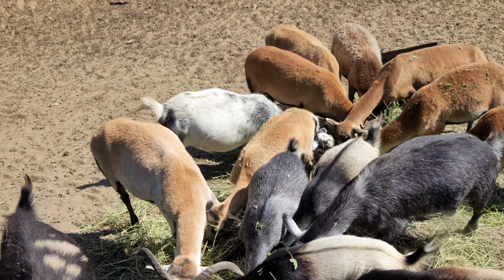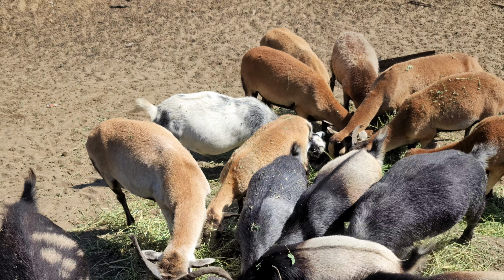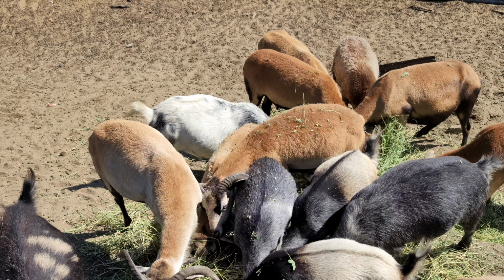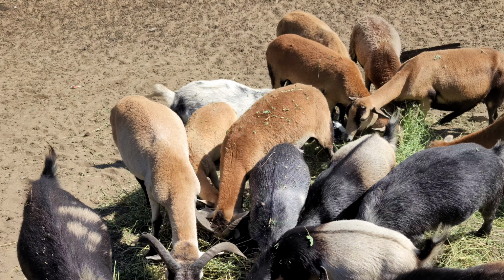But either way, that little ram has been banded and castrated, so he's not a buck. I saw that he wasn't growing. I saw unfavorable traits as he was growing along. So I banded him. I didn't want him to breed.